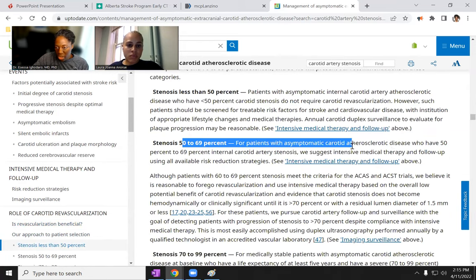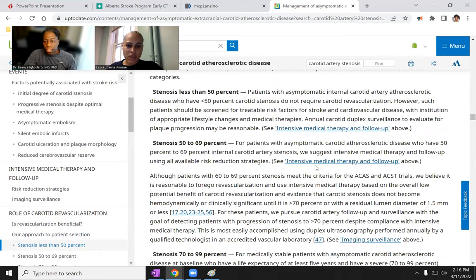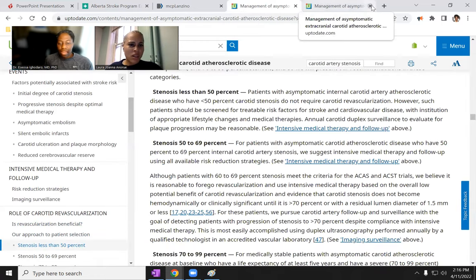For patients with asymptomatic carotid stenosis of 50 to 69%, we suggest intensive medical therapy and follow-up. Okay. Well, what does intensive mean? Oh, there's a chart. See intensive medical therapy. I'm like, are you just making it the highest level statin at this point? Because there's tiers to the statin. Or are you making sure that we're aggressively monitoring their blood pressure, their diabetes, just being more on top of it.